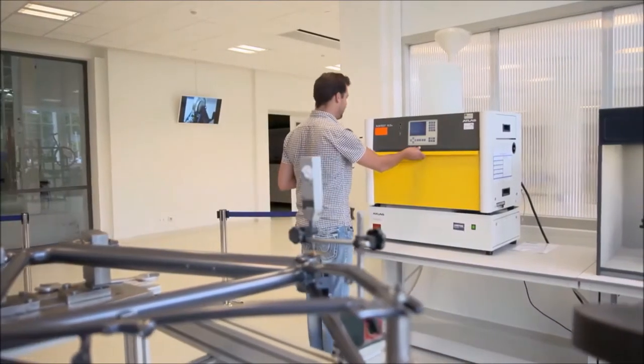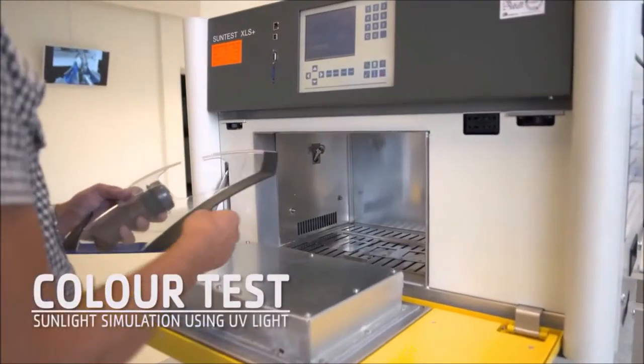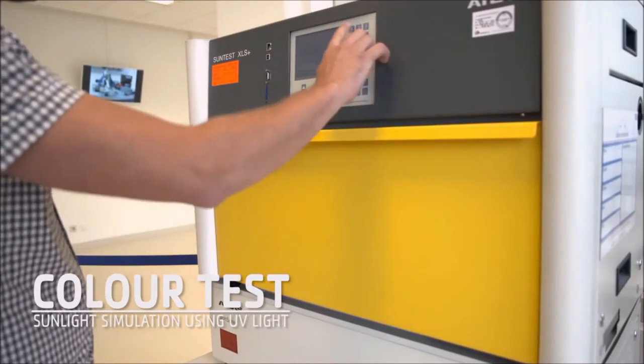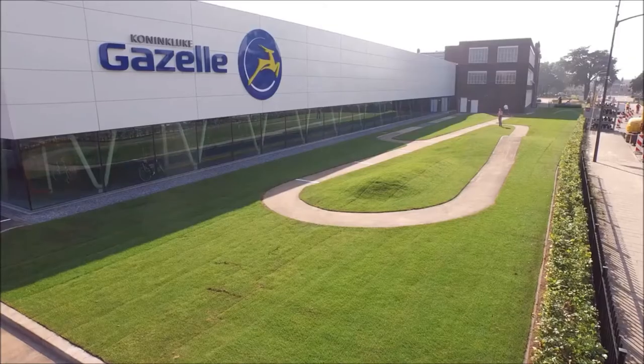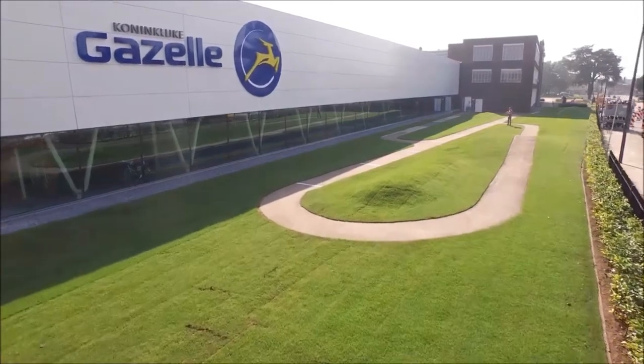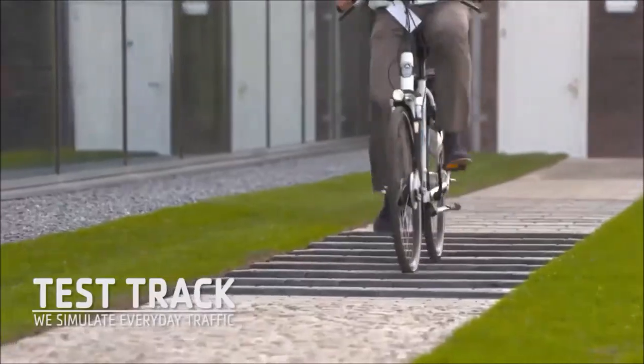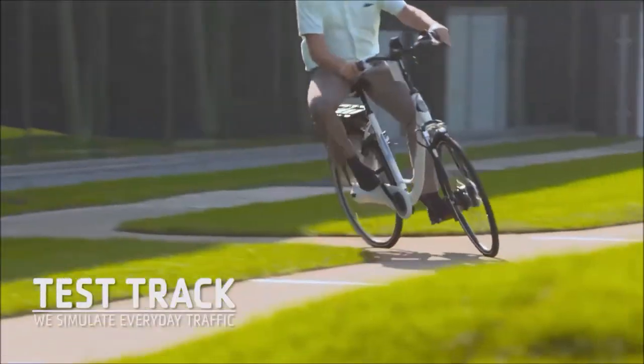We test our colours using prolonged exposure to UV light. We simulate sunlight to ensure our bikes won't lose their colour. And we check if our bikes can handle anything that could happen on the road on our own test track. Cobbles, sudden braking, and sharp bends.